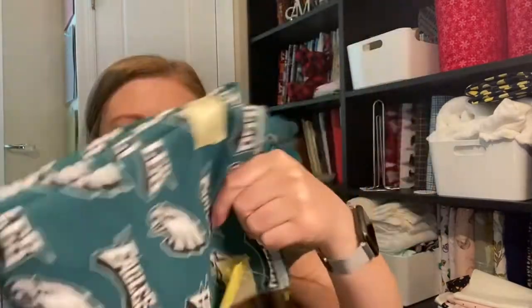1 yard, $1. So there's this one. I'm not into sports, but I know people are into sports. 75 cents. Says it's almost a yard. This one again is like a satiny, silky, a yard, over a yard, $1.65.